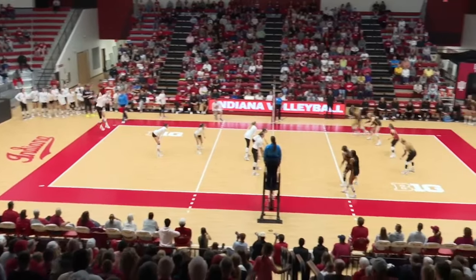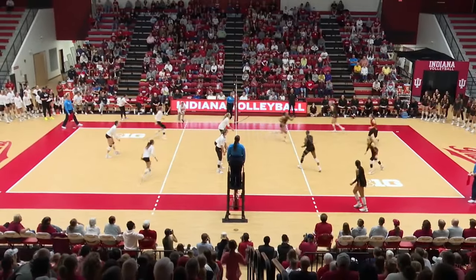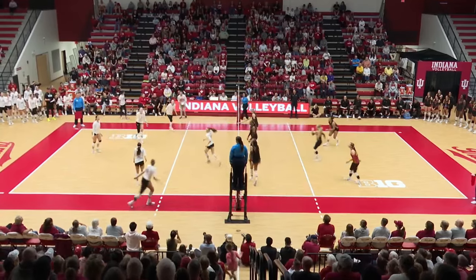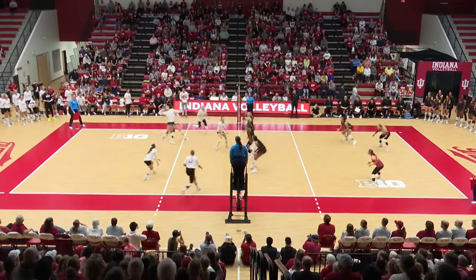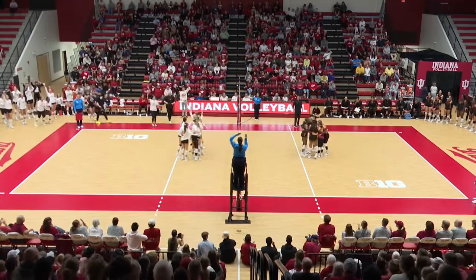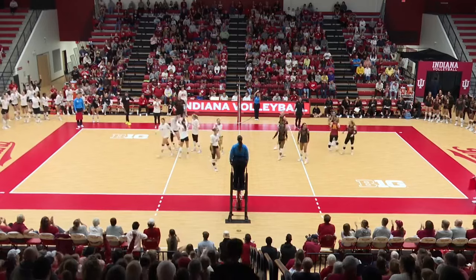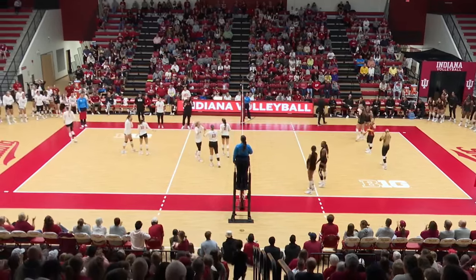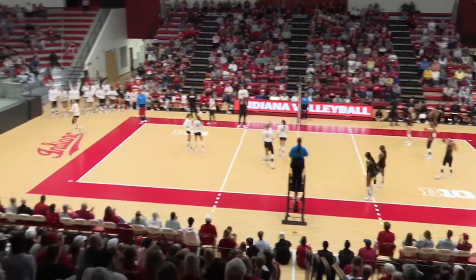Here's Sell at the line. Her serve is over, dug out by Batenhorst. High up into the air, set from Hayworth, back row attack, Alonzo Corsellis. And it was tipped at the net by a USC Trojan, and a kill for Alonzo Corsellis. It's 8-5 Indiana.